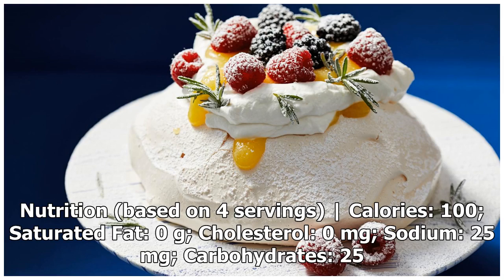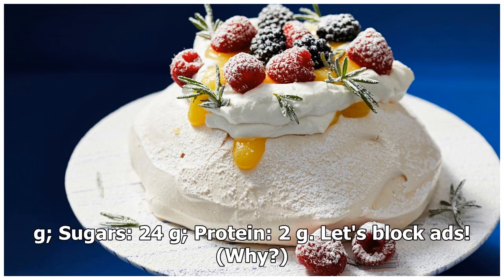Nutrition, based on 4 servings: calories, 100; saturated fat, 0 grams; cholesterol, 0 milligrams; sodium, 25 milligrams; carbohydrates, 25 grams; sugars, 24 grams; protein, 2 grams.